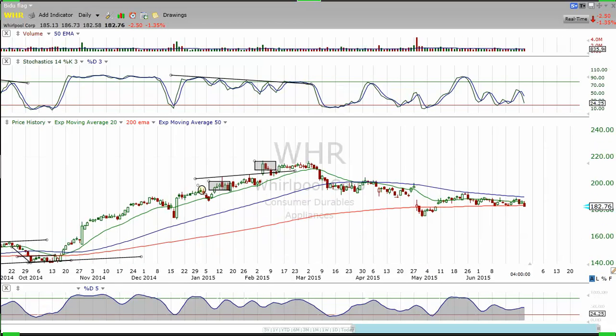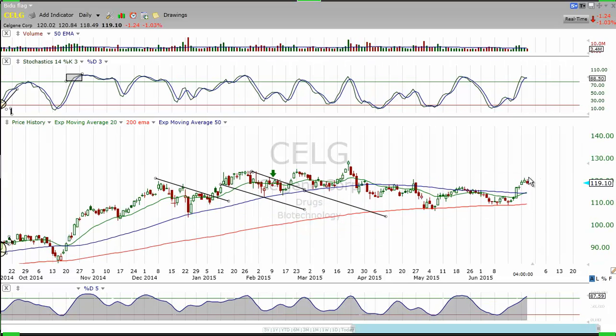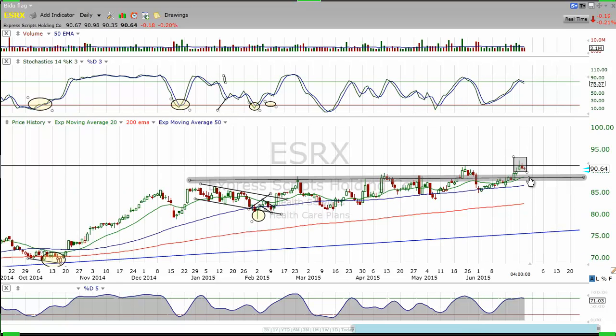But like I said, just going through a lot of these stocks, the CCL, Carnival Cruise Line, we did take that out. We sold into the highs of the session. It pulled back, and it's still choppy. It still looks good. Celgene up here, extended. Airgas, Express Scripts. Again, we talked about being careful on that breakout. Lots of times they fade that. It comes right back, and it seems to be doing that. But all these are extended and slightly overbought.